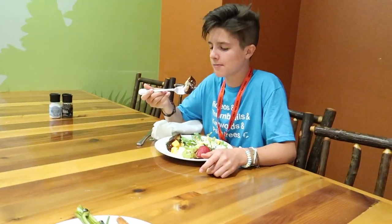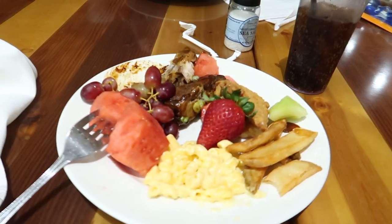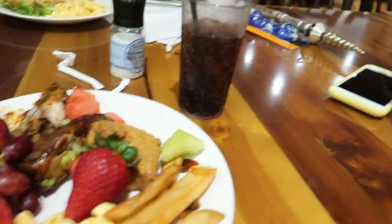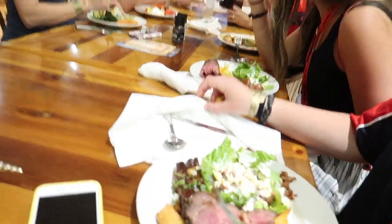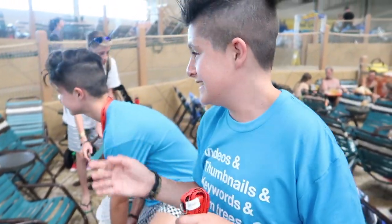Okay, so we're here at the buffet. We all got tons and tons of food. Looks amazing. I got a ton. I'm probably not even gonna be able to finish it, but everyone else is eating. Looks delicious. We're just about to swim here at this amazing water park.